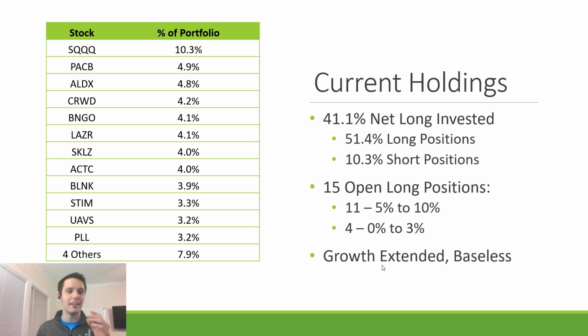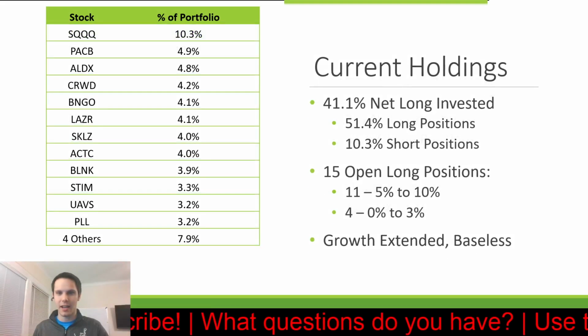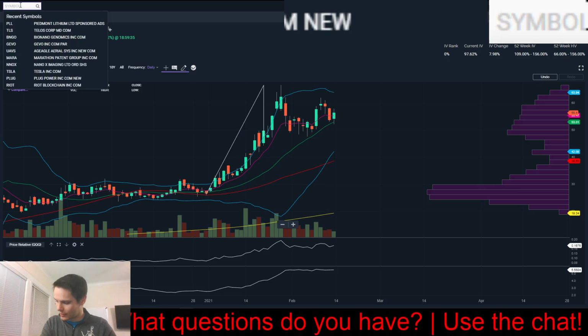So growth, again, it's extending. Breakouts are still happening. Some are holding, but they're coming from very thin bases or very short bases. And typically when that happens, when there is a pullback, it's drastic, it's heavy, and I don't want that to take out my full portfolio. So let's take a look at some of the stocks that I'm currently holding.